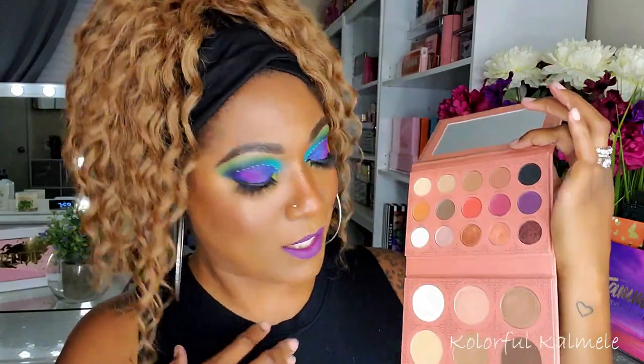And I was really excited about this palette when it came out because it also had the contour and the highlighters and all that good stuff along with the shadows. Now, looking at this palette today, if they had dropped this palette today, I wouldn't have bought it because I'm more in tune with my taste and what I like. So I definitely wouldn't have bought this today if it dropped because this is not enough to make me buy this palette.